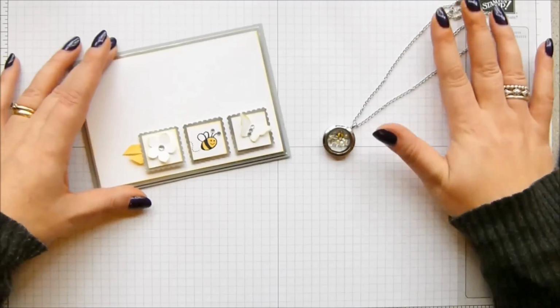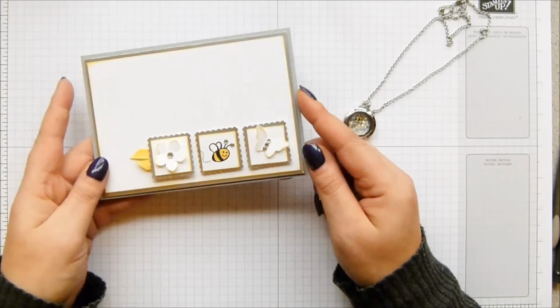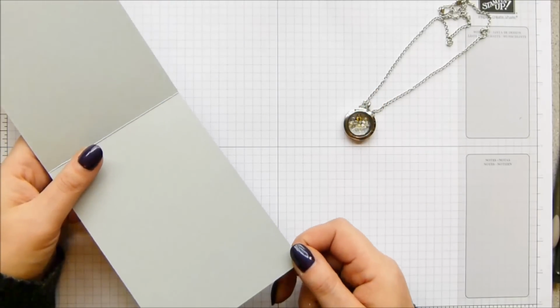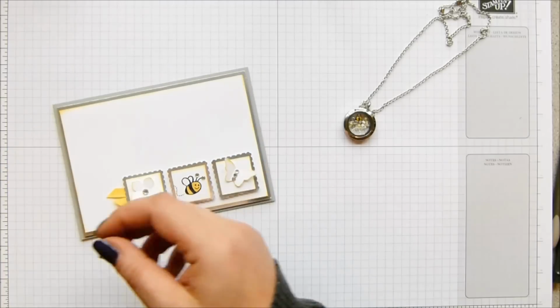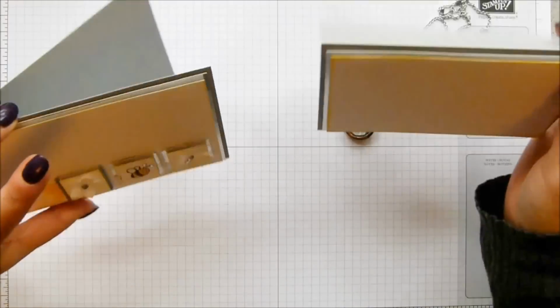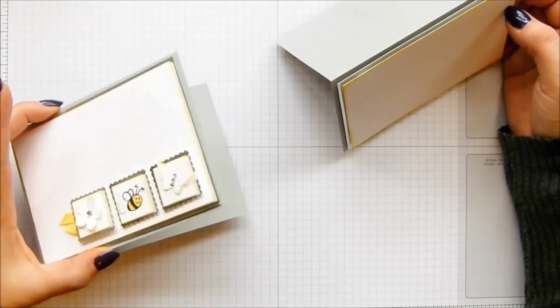So now my card, I can't make half of it because I've already made half of it. It's a smoky slate base, which is basically a sheet of cardstock cut in half and folded in half. And actually I've gone 2 different ways. So they'll both stand in the landscape position, but one is a 10th fold and one is not.